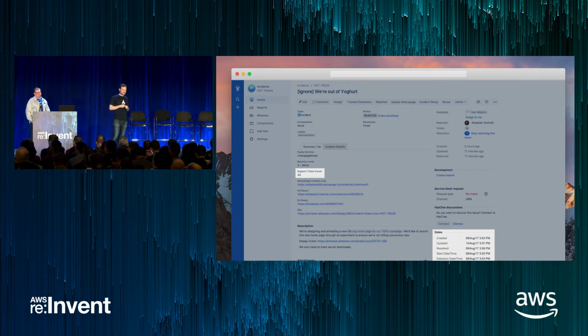But IMA doesn't stop there. Once every communication channel is linked to the Jira ticket, it begins scanning support.atlassian.com to determine how many other related support requests are flowing in. It then displays this count directly on the Jira ticket itself. And as the support tickets continue to roll in, it updates in real time. Talk about peer pressure.